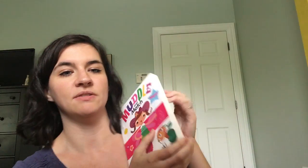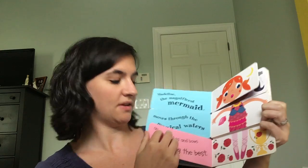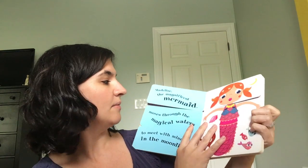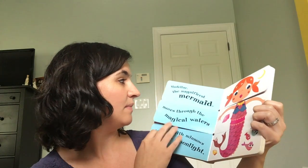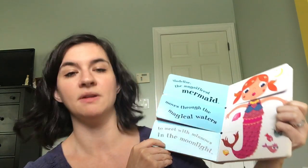On every page, you know you've got the match right when they're all the same colors, but sometimes it's just fun to mix them up and make them as wacky and crazy as you can. But when you have them all the same, you'll see that there's a lot of alliteration, where they use the same starting letter, starting sound when it's being read. So: Madeline the Magnificent Mermaid moves through the magical waters to meet with minnows in the moonlight. My girls really love these, and they're really fun to read, and great for the auditory learners too.